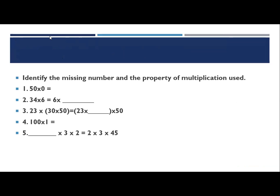So you have number 1. Can someone answer it? Number 1, what type of property is number 1? Zero property of multiplication.